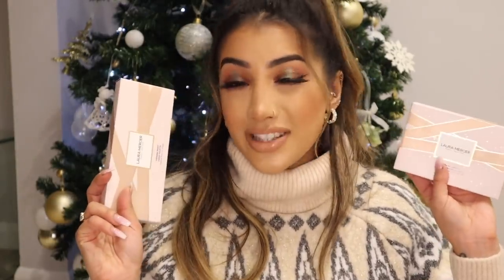And then Laura Mercier has got loads of other little bits. You can get palettes. This is an eyeshadow. No, this is a cheek palette. There's an eyeshadow palette. Basically, go and check out Laura Mercier for their gifts. And how cute is the packaging as well. They are always one to look out for at Christmas time.